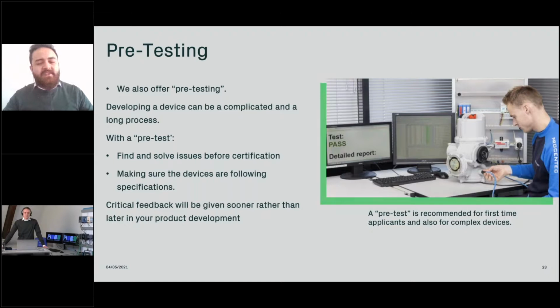This can really save you from, for example, going into an official certification test, finding out that your device won't go through it and having to wait and pay for another full certification test. With the pre-testing service, we can already tell you, hey, it'll go through the certification process correctly. It is a lot shorter, and you essentially are guaranteed that your device will be okay. So with this pre-test, we find and solve issues before the certification, and we make sure that the device is following the specifications that are necessary.